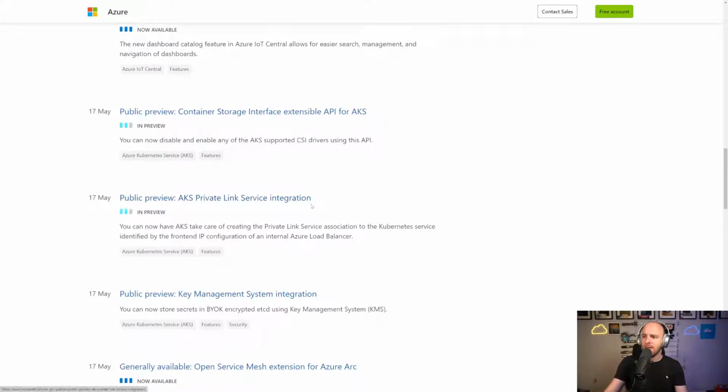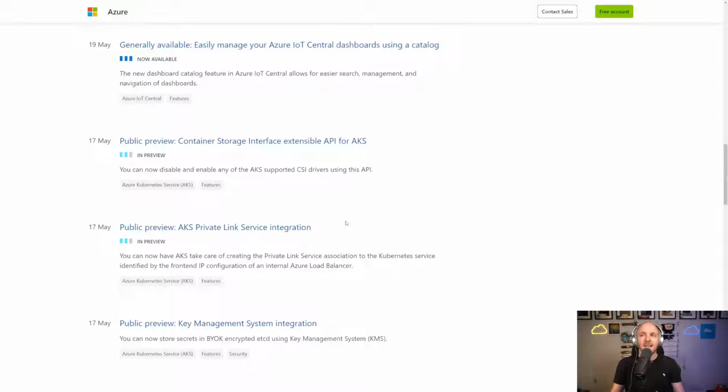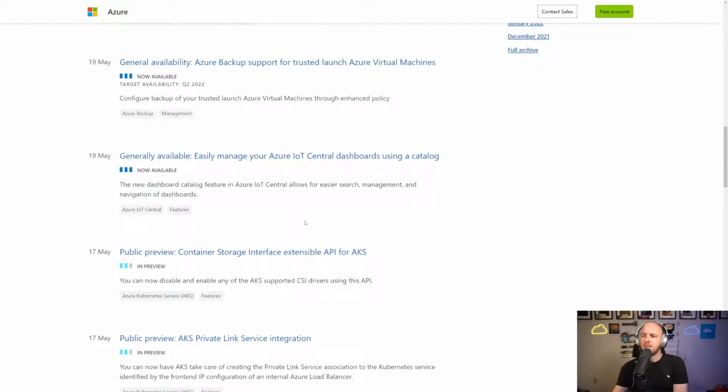Public preview, AKS private link service integration. You can now have AKS take care of creating the private link service association to the Kubernetes service identified by the front-end IP config of an internal Azure load balancer. So again, AKS seems to be doing a lot more there to just... Secure by default isn't quite what I want to say, but if there's certain paths that you want to go down, making it easier out of the box to do that, so that it's just really a simple and clean experience. A container storage interface extensible API for AKS, so you can now disable and enable any of the AKS supported CSI drivers using this API. Interesting. Some more granular control there by the sounds of it.